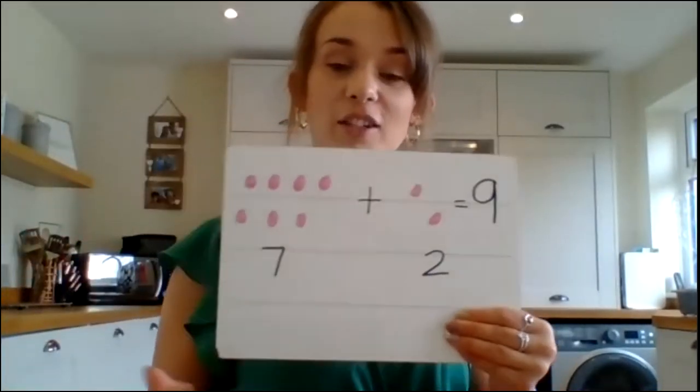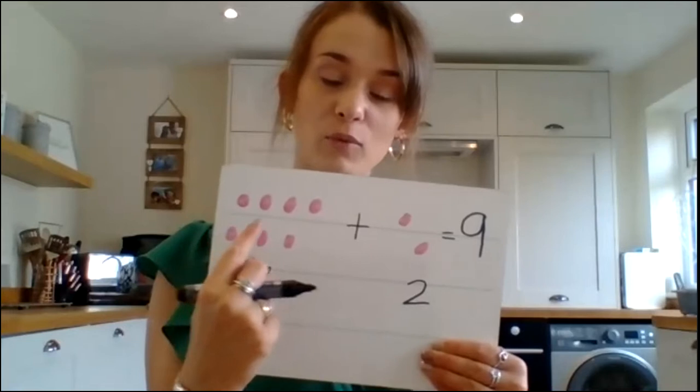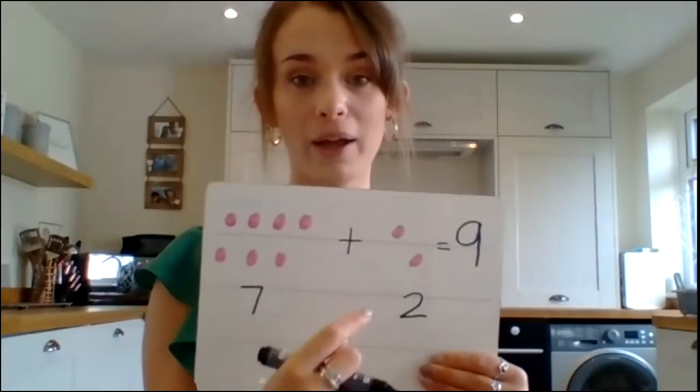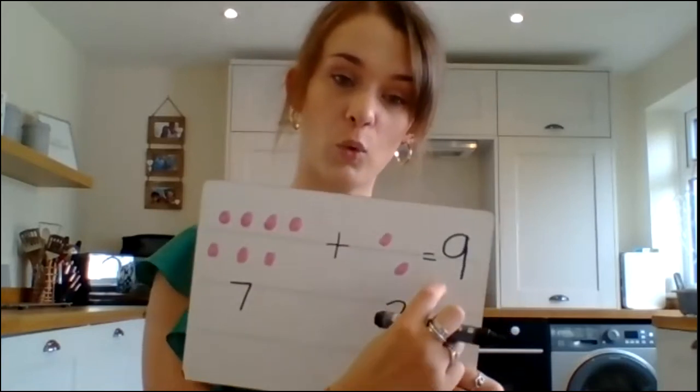There we go. So you might see some later that have got some dots that you are adding together, and you need to count them all up and see how many you've got in total all together to find your answer. Let's have a look at what that would look like if I did it on a number line.